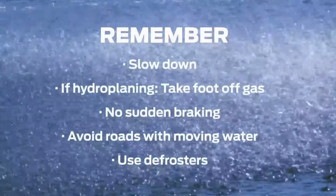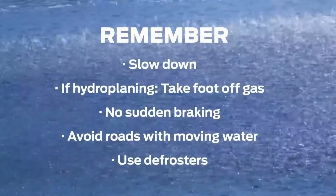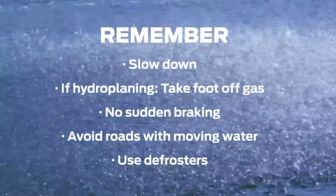So please remember, when it's raining hard, slow down. If you're hydroplaning, take your foot off the gas. Don't brake suddenly, avoid moving water, and turn on your defrosters.